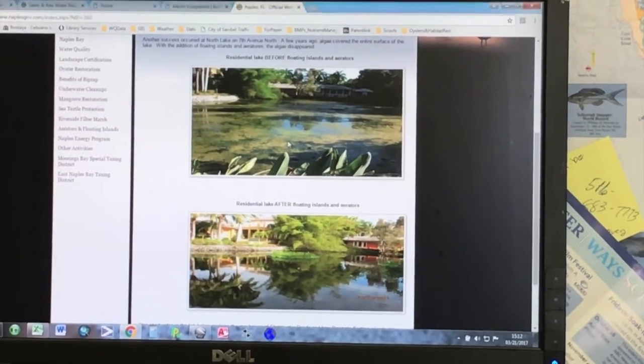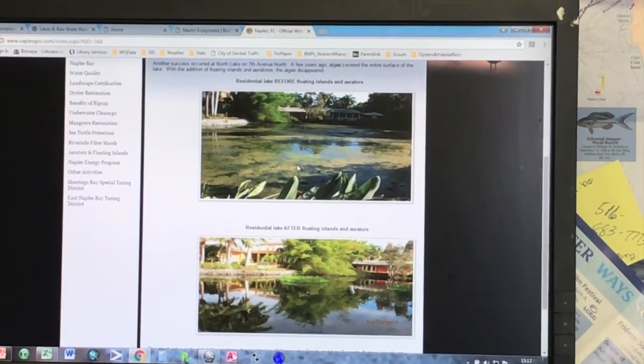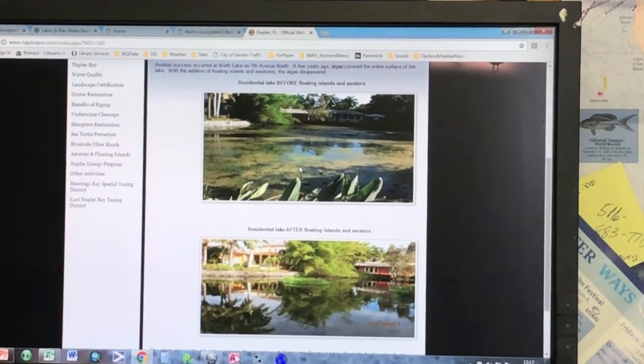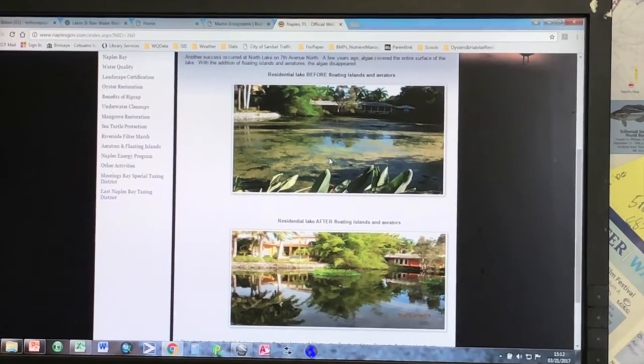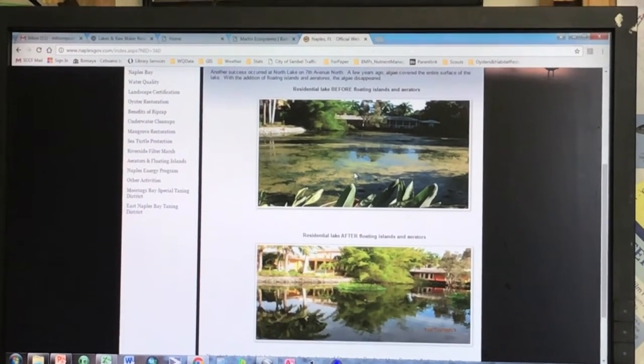Where did they dispose of it? What they did is they pulled it up on shore, they let it dry out, and then they just put it in the back of their vehicles, and they trucked it over to their lawn care site, and they let it degrade some, dry out more, and they used it for compost. Could we do that same kind of thing?